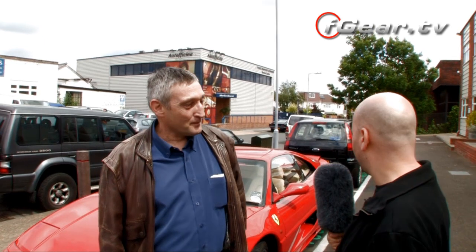And it's a 3.5 V8 as I understand it. What are the performance stats? Right, she's about 380 brake horsepower, 0 to 60 is about 4.6, top speed just under 180. What a beautiful car. Many say one of the all-time most beautiful Ferraris ever, which is a fair comment.